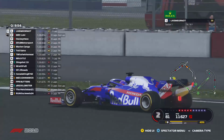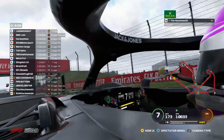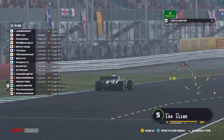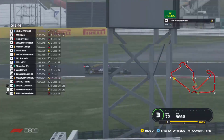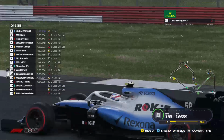As we follow, Rock Lobster and Henchman both coming out on their outlap. So let's see where they're at. We got Rock Lobster, he's coming through. Getting into Sector 2, we have Henchman. Looks like he invalidated his outlap, but that's okay. Let's see what else do we have?